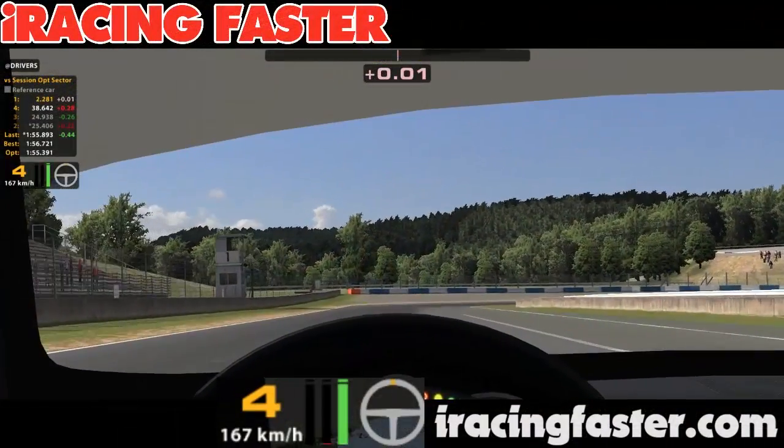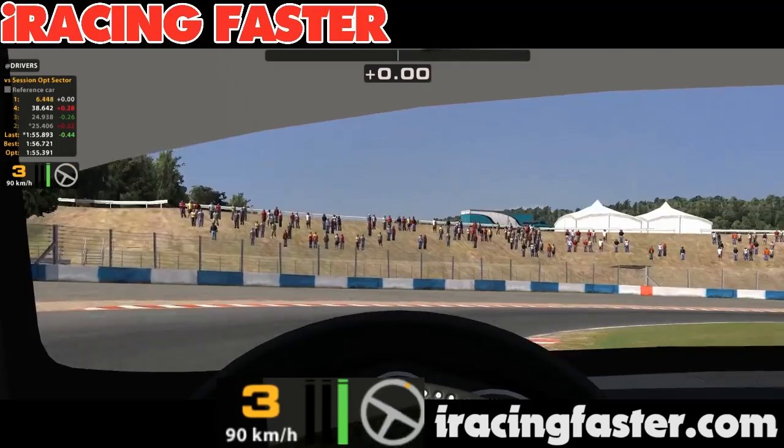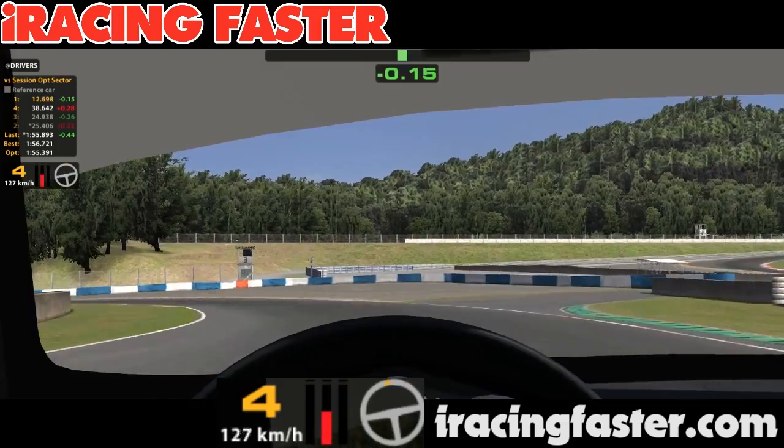So the first of our basic rules to being fast is to use all of the track, and to demonstrate that we're here at Okayama full, and on this particular lap that you can see we're only going to use half of the width of the track.